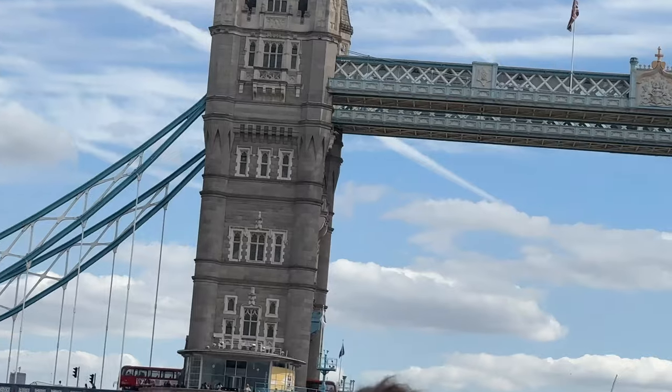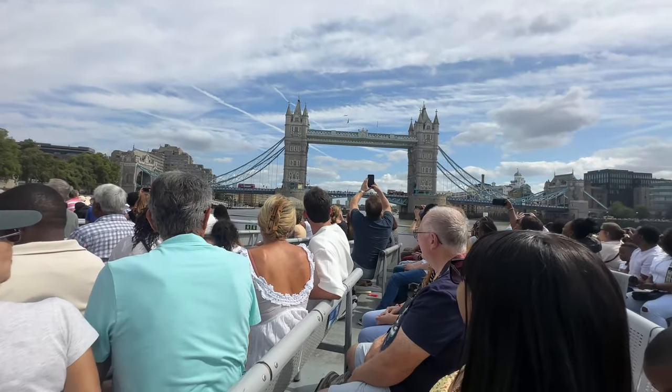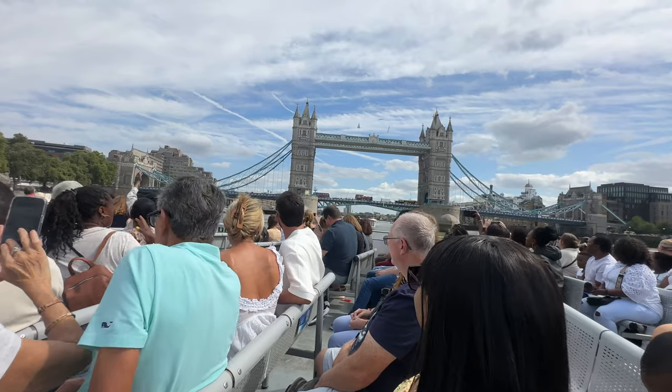Another way to see the bridge is the walkways at the top. You can actually go up there, and it's got a glass floor in the middle, so you need a good head for heights. Personally, I think the best way to see Tower Bridge is from the river.